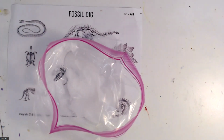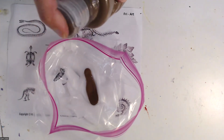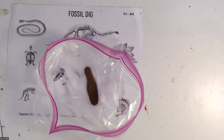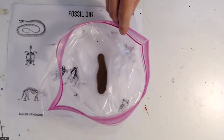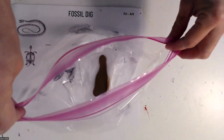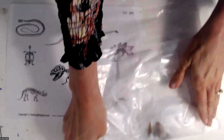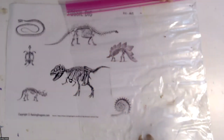And then I need this to look like dirt, so I'm going to color it brown with paint. You could use brown or black. You could use food coloring and mix all the colors together, and that will give you brown. Or you could just use a little bit of coffee grounds. That could work too to color your lotion or shampoo.